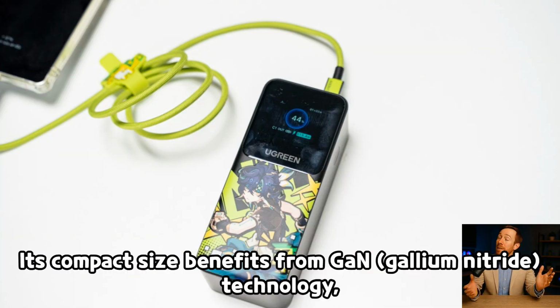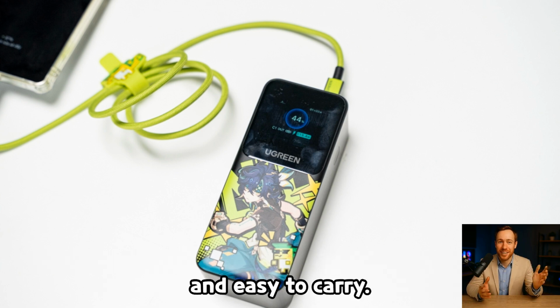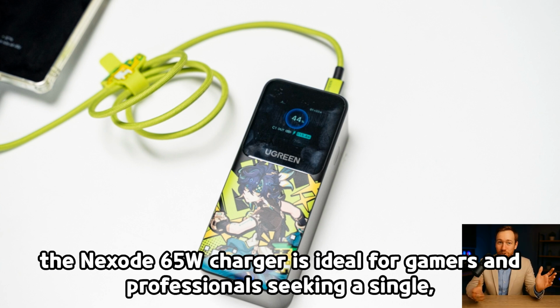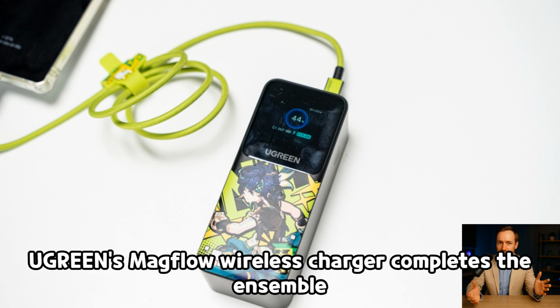Its compact size benefits from GaN gallium nitride technology, which boosts efficiency and thermal performance while keeping the charger lightweight and easy to carry. Thanks to its multi-port design and impressive power output, the Nexode 65W charger is ideal for gamers and professionals seeking a single, portable solution for powering multiple devices without clutter.